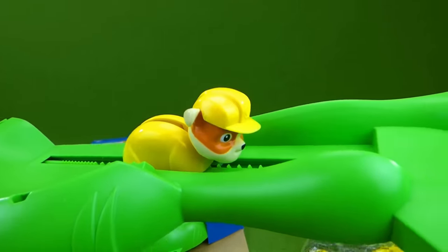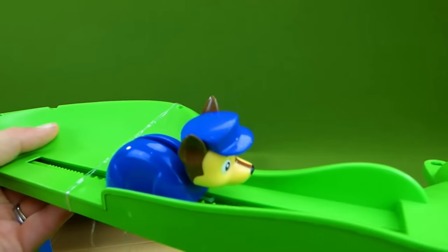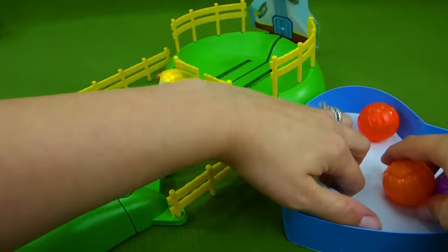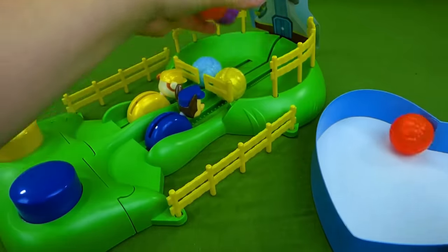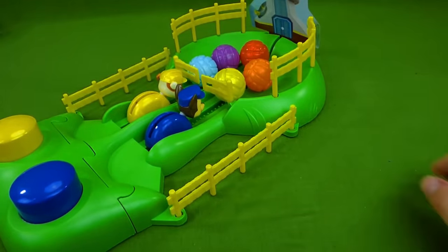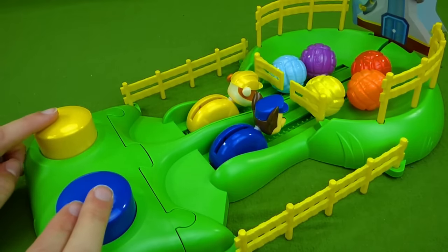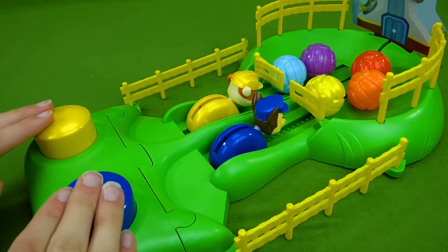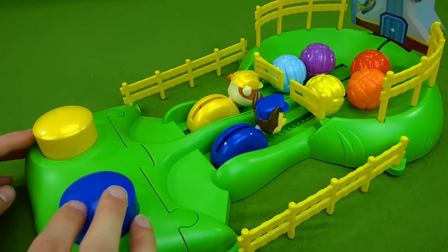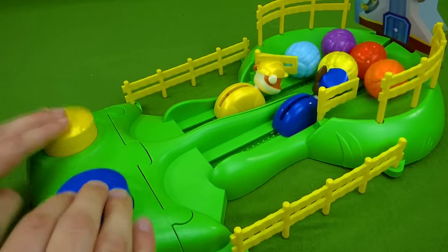Whoa. And we have Chase is on the case. He's ready to race. Woohoo. Put them all over here. And we're ready to race. One person will take the blue side and one person will take the yellow side. And you both press at the same time, and whoever brings the most balls back wins. On your mark, get set, go!